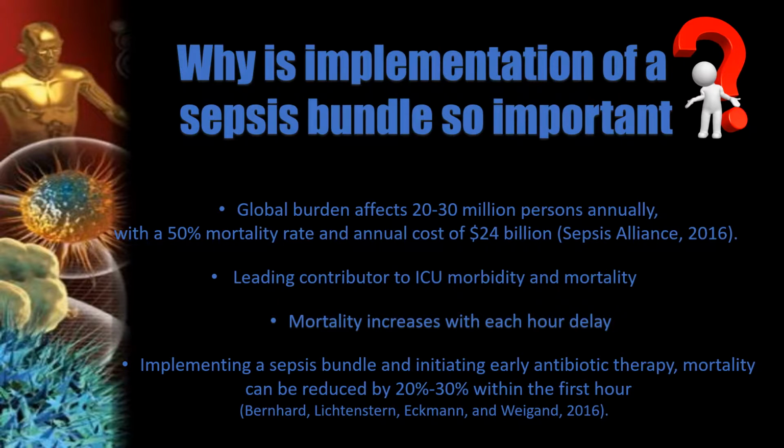The key elements, vasodilation and volume depletion, are usually direct contributors to mortality rates associated with sepsis. So therefore, by implementing the bundle, we will be able to reduce mortality 20 to 30% if we can do it within that first hour.